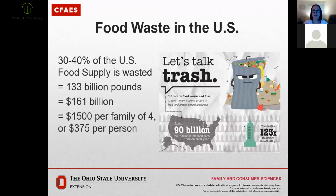And this data is a little bit dated. The infographic that is referenced here comes from the USDA based on 2015 data, and it refers specifically to food waste at the consumer level. So that's why the 90 billion pounds doesn't quite add up to that 133.